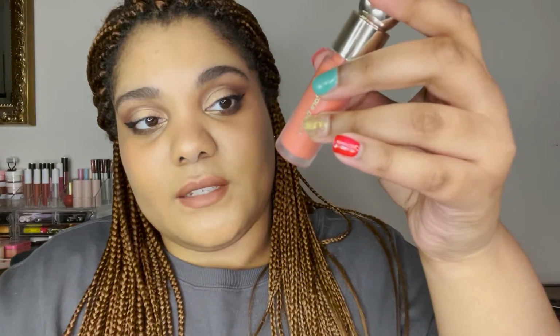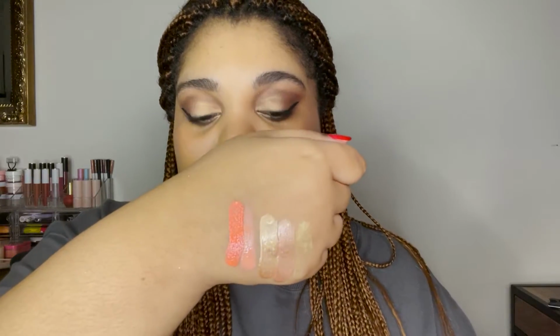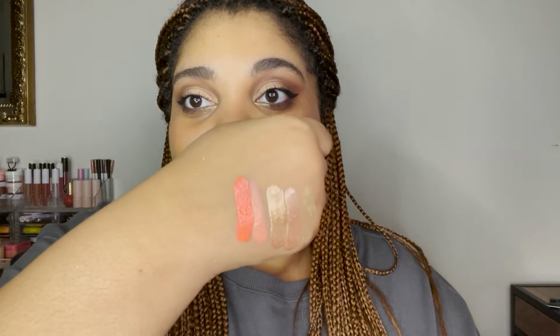The next one is the Soft Pinch Blush. This is Joy. It's the same formula as this right here, but they either have matte or dewy. So this is Joy, and I have that on today. And I'll swatch it for you. There's Joy, pretty neon-y.